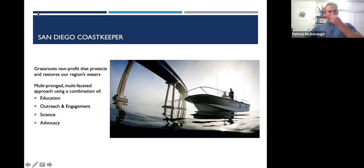So as a brief bit of background for Coastkeeper, for anyone who's not aware, we're a grassroots nonprofit that protects and restores our region's waterways through a multifaceted approach. We don't just engage in litigation, we engage in education, outreach, and engagement, science, and advocacy. And we take a holistic watershed approach. So while we're Coastkeeper in name, our work focuses on everything inland as well, all of our lakes, streams, creeks, and all the policies that affect the entire region, not just the coast, because, and I want to emphasize this, everything is interrelated and connected, which has already come up numerous times in this presentation.